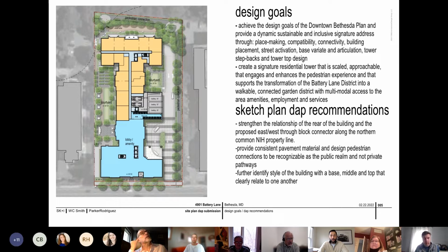As Nancy and Grace mentioned, a few of our sketch plan DAP recommendations were to strengthen the relationship with the rear of the building and the proposed east-west through block connection along the northern common NIH property line, provide consistent pavement material and design pedestrian connections to be recognizable as the public realm and not private pathways, and further identify the style of the building with a base, middle, top design that clearly relates to one another.